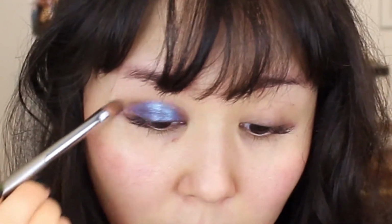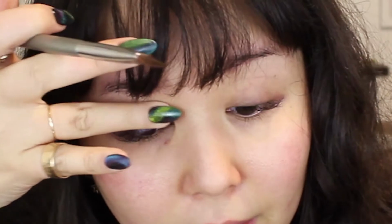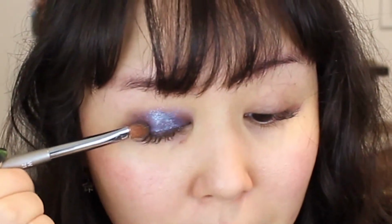And the great thing about this formula is I find it to be long wearing, easy to apply. Like you can put this with your finger if you like, but I've got these nails on that I don't want to, so I'm just going to use my favorite brush, and it's moussey. It has texture even softer than the Super Shock shadows from ColourPop.